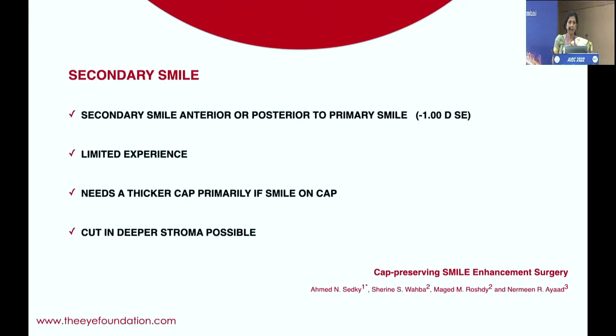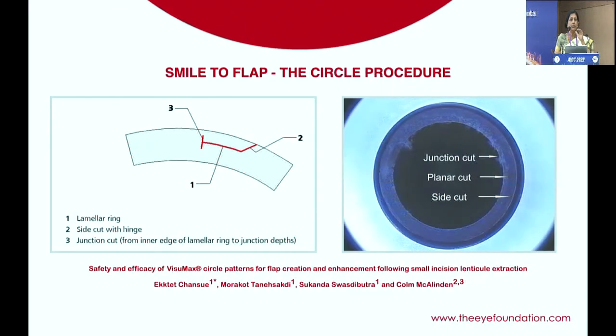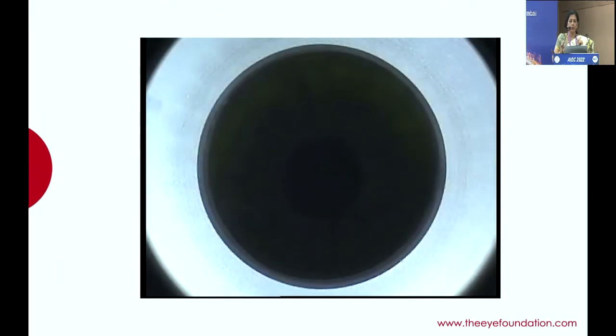Secondary SMILE, I personally have a very limited experience. I was hoping Dr. Sri Ganesh would be there. He has done some secondary SMILE. The other option is you can convert the SMILE to a flap. How you can do it is you can use the CIRCLE software. In CIRCLE software, there are 4 ways of doing it. Either you create a lamellar rim and a junction cut and a side cut, and then you can go ahead and do it. I'm going to show you the video.